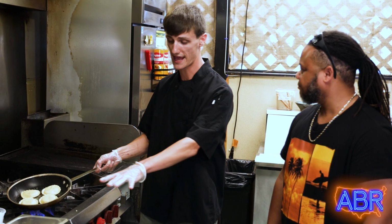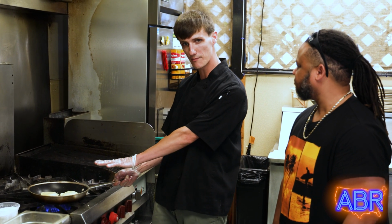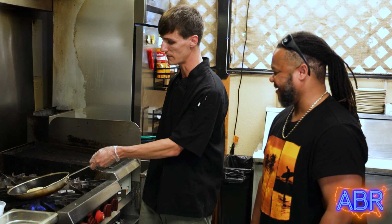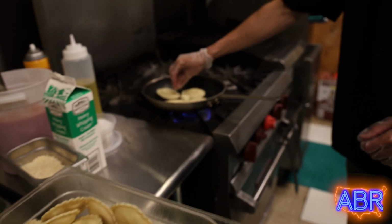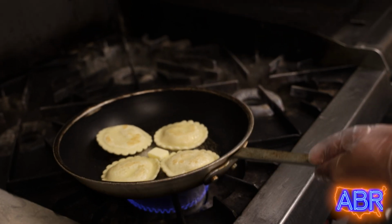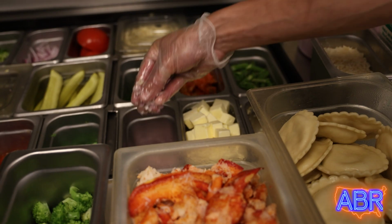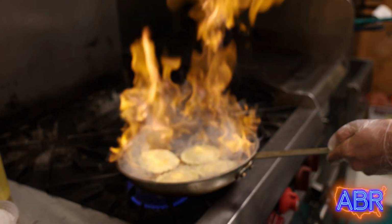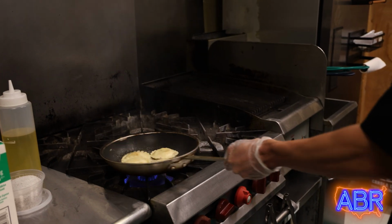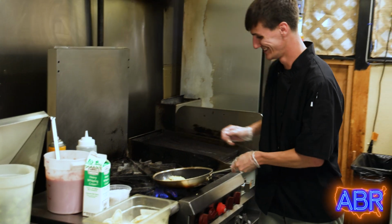We do cook it a little bit ahead of time, that way they can cool. I like to put a little sear on my raviolis when I do it. Adds a little more texture and flavor to it. Absolutely, yeah, man. Some butter in there. Oh man, you guys already know I'm a lover of butter. Everything's better with butter. A little bit of shallots. All right, and now we're gonna hit it with some of the vodka. Oh, nice. Woo! Everybody loves a little flame show.